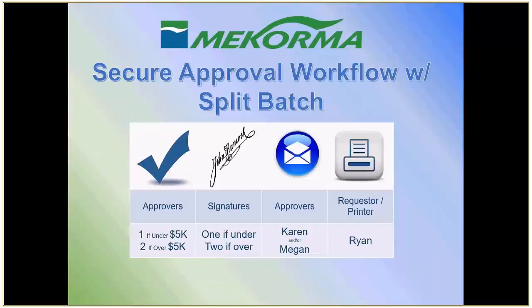So this is one example of our secure approval workflow process with the split batch feature turned on. So in this scenario, we're saying we want one approver if our checks are under $5,000 and two approvers if they're over. We have the same logic for our signatures, although it doesn't have to match. We've said we want the one signature if it's under the $5,000 and two if it's over. In my system, I have Karen and Megan set up as the people that can approve payments, and Ryan is the person creating those payment batches and requesting approval.